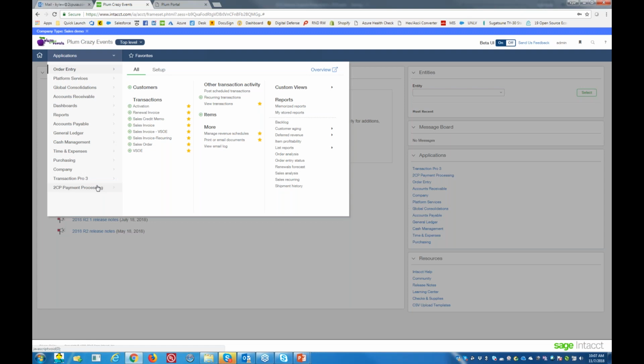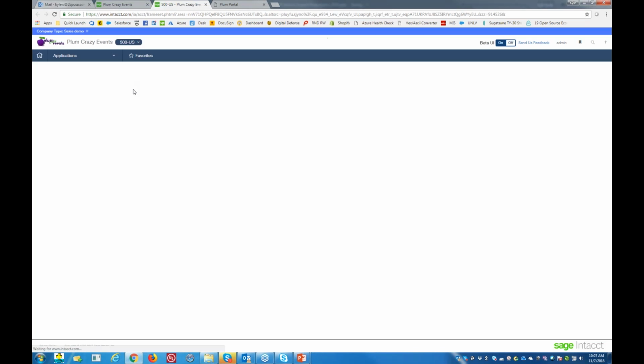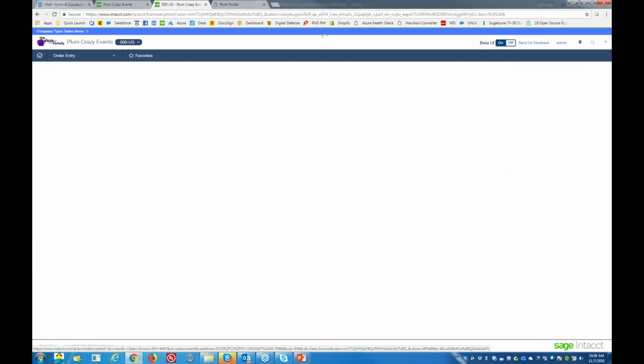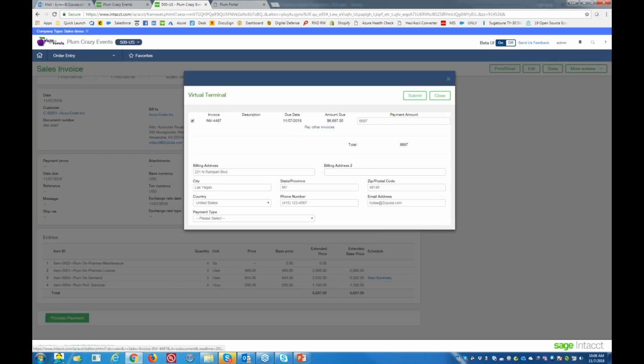I'm going to show you our virtual terminal first, and then I'll show you our payment gateway and how it's embedded inside of Intacct. So I'm going to go into order entry and sales invoices, and first I'm going to jump into my entity. We are multi-entity capable, multiple currency capable, so different merchant accounts with currencies in any of the entities you have in Sage. So we'll grab this first one that's unpaid, and we'll click view. Here's the sales invoice. If we scroll down, we have the 2CP ribbon here, and it has the process payment button on it. If we click this, it pulls up a screen that has the invoice on it to pay.